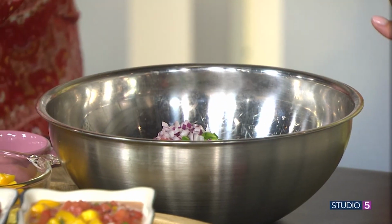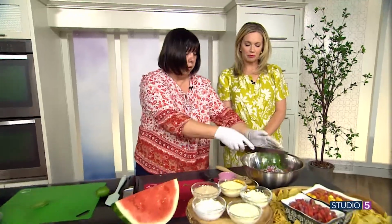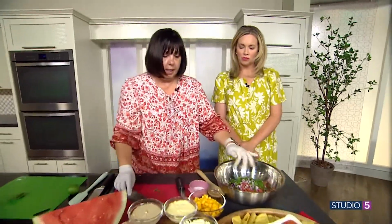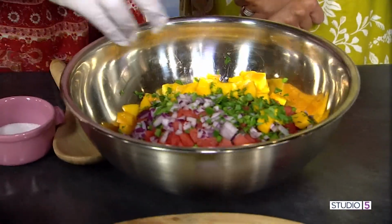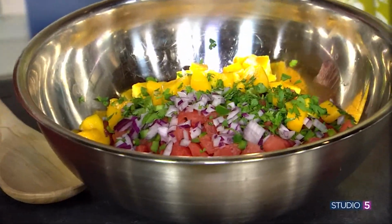And I'm gonna put in my cilantro. And I'm gonna put in my mango. Oh my gosh. I know, right? I guarantee mouths are watering through that screen. Okay. You feeling it with us at home?